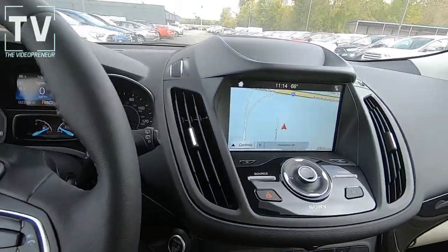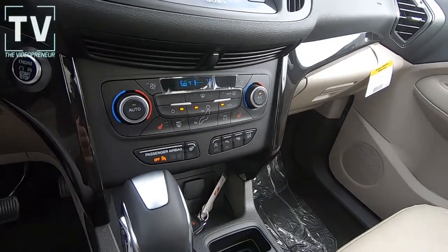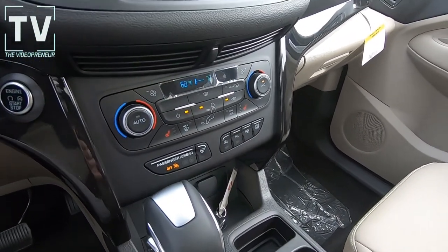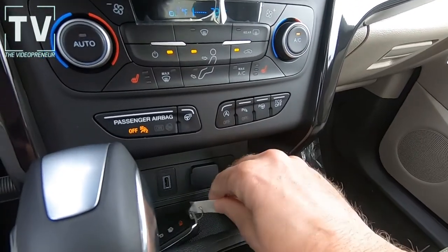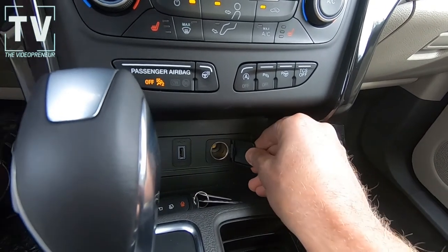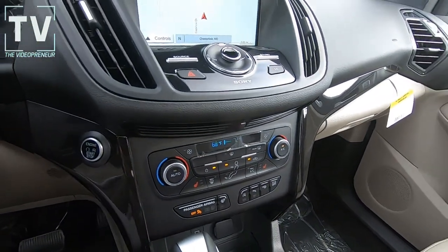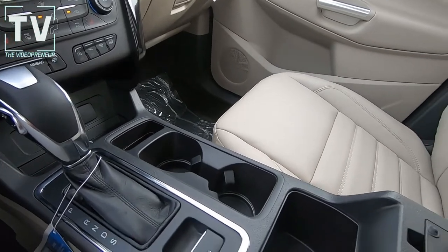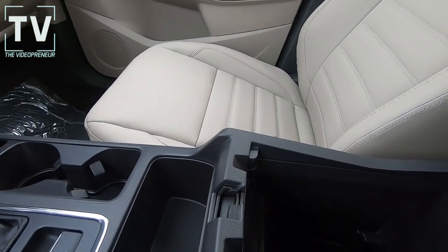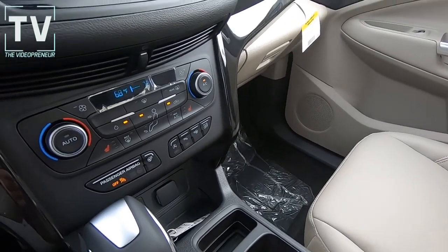We have adaptive cruise, collision warning, lane keeping, lane assist, tilt telescoping steering column. Dual zone climate control. Additional power ports. Here is a 12 volt, if I can get it open, there we go. As well as a USB. Electronic parking brake. The center console has a two-stage. We have a deep center console as well as a tray.